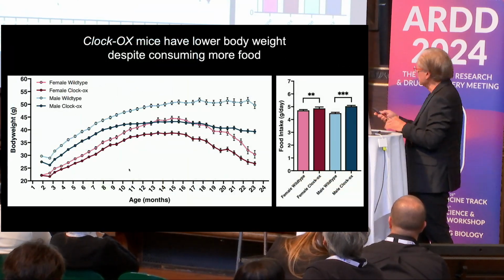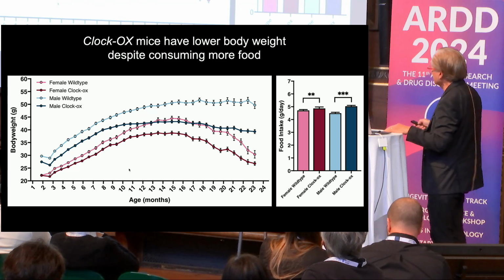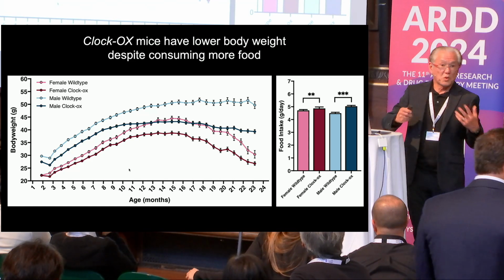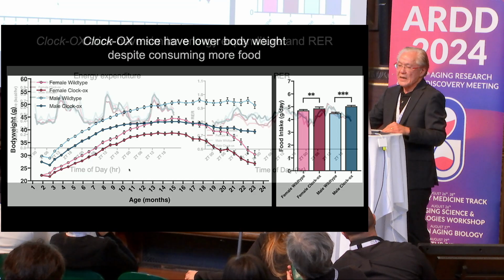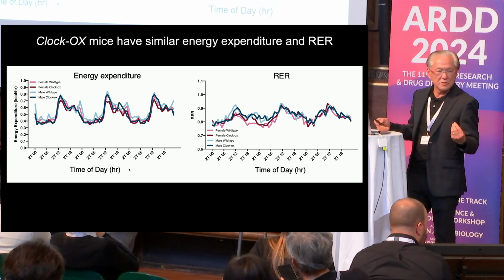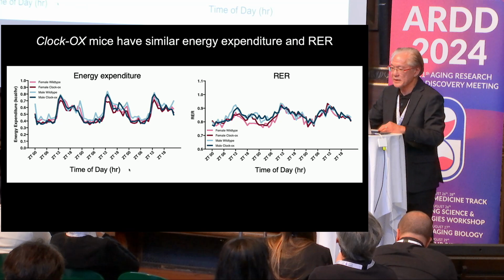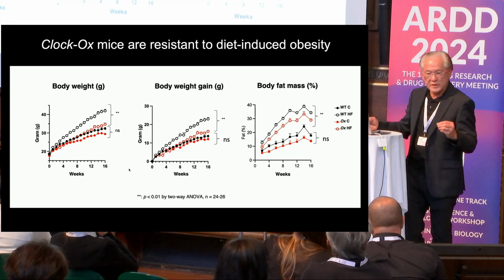So here are the body weight curves. We already had a surprising result here. This is on regular lab chow, not high-fat diet or anything. The transgenic mice all have lower body weights, males and females, yet they eat more. So we like to do that, right? They also have no significant decrease in energy expenditure. So that's a little bit curious. So we're still trying to understand how they can defend themselves against diet when they eat more and still lose weight. The mice also are resilient to high-fat diet or diet-induced obesity.